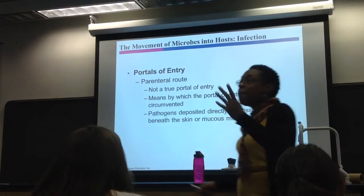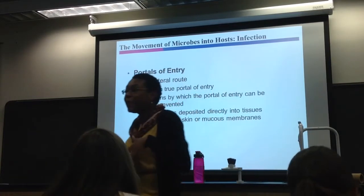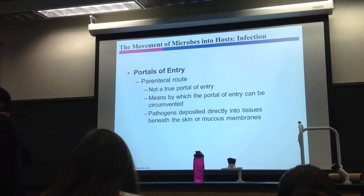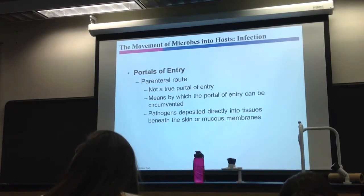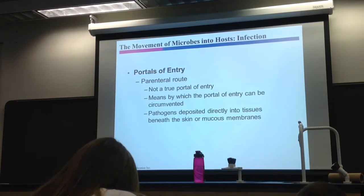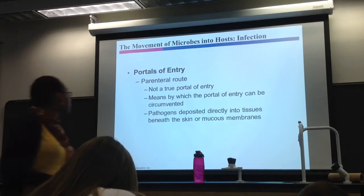Or even a puncture wound, like stepping on a nail, for example, stepping on a staple, anything like that. You are bypassing the skin, correct? Even insect bites, right? Anything that punctures the skin to allow some organisms to get through, that's the parenteral route, makes sense? The skin has to be punctured in some way. Insect bite, a needle, or you just stepped on something, got it?